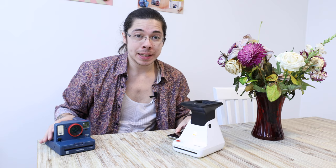So I've got one shot left on my pack of film in the Polaroid lab, and I'm going to conduct the most scientific test I can, which is to take a picture of these lovely, slightly decrepit looking flowers with my phone and print it off on the lab. And I'm going to take another picture of the lovely decrepit flowers with an actual Polaroid camera.